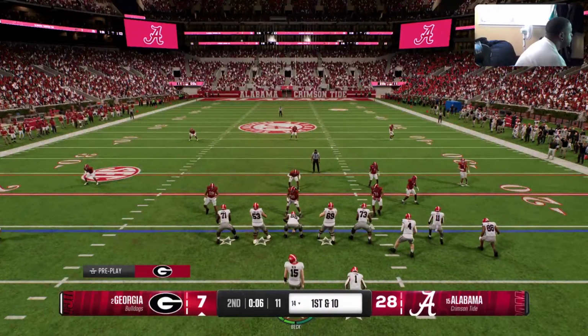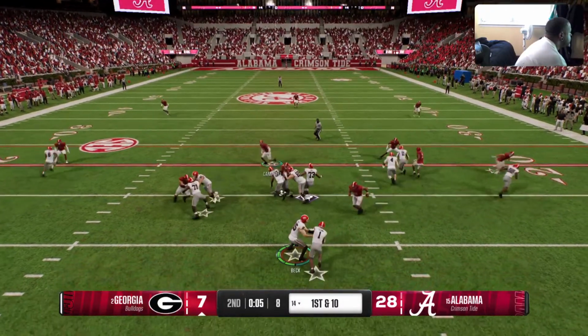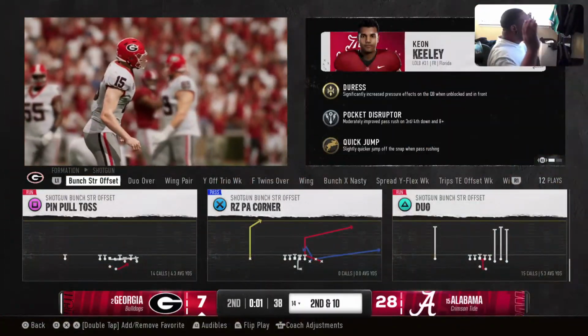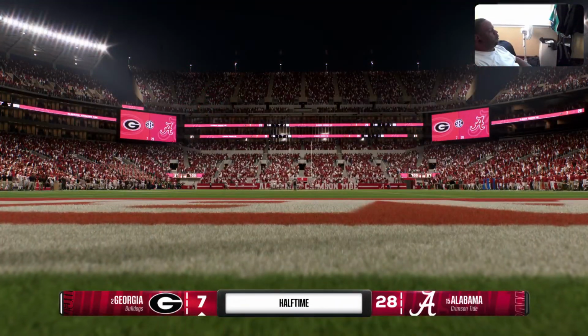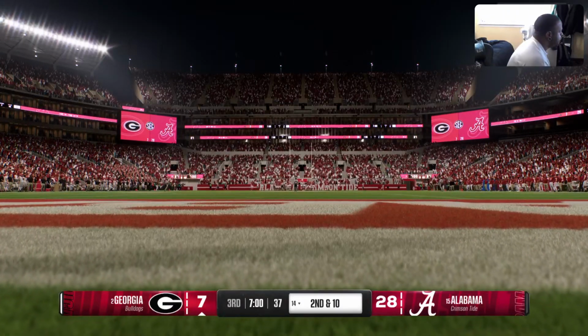Just enough time for one final play in this half. On the ground, it's Kttn. And they try the middle of this stout defense, and they rise to the challenge. So that'll do it here in the first half. Stay tuned. Halftime is coming.